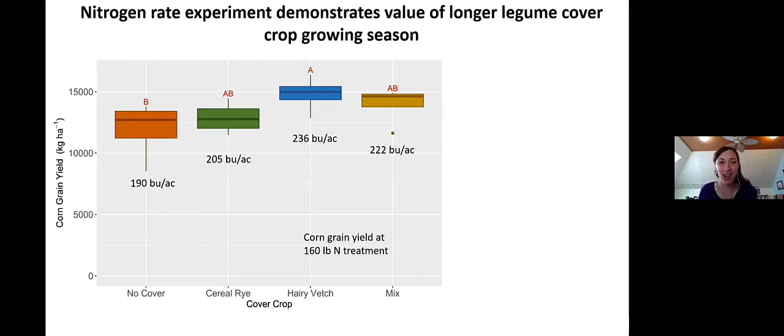And there's several interesting things I also want to point out, draw your attention to here in terms of yields. And this is kind of the end of most of the things that I'd like to share, of a few kind of parting shots as well. But I want to show you here the yields in the corn, the 160 pounds of nitrogen treatment. So again, we have these different nitrogen rates. And so we did see at this nitrogen rate that the hairy vetch had the greatest yield. We did not see any significant differences with the cereal rye and the mix between the control. So that's kind of treatments 1, 2, and 4 that I'm showing you here.